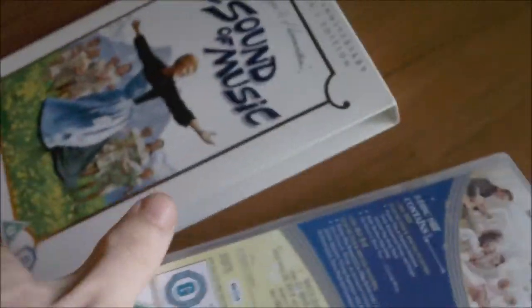So I'll show you the inside. What I did was I took the DVD that I had and I got rid of it, but I kept the book, like the music book and stuff like that. So it's got the Blu-ray discs, and obviously it's got the DVD in there as well. Just stick that there out the way.